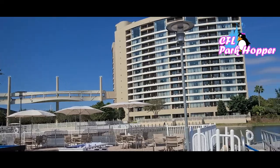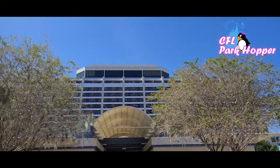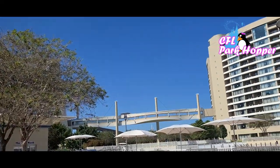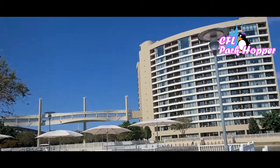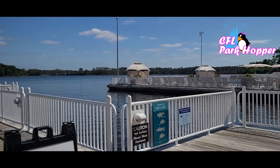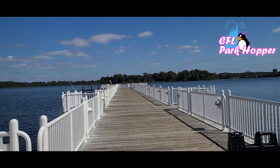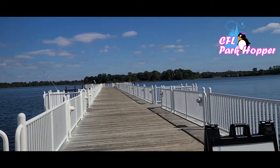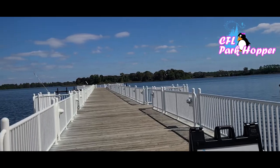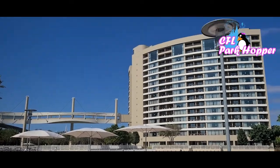So do I think this resort is worth it to stay at? I think this resort is worth it to stay at if you want to spend a lot of time in Magic Kingdom and want easy access to Magic Kingdom. And also the Magic Kingdom resorts like Polynesian, Grand Floridian, the Fort Wilderness Campground, and the Wilderness Lodge. If you would like to take advantage of those hotels' restaurants, because all of these hotels over here by the Magic Kingdom have a lot of great places to eat, and you're going to spend a lot of time at this resort and then traveling to those resorts as well, I think this resort is definitely worth the price and the experience to stay here.